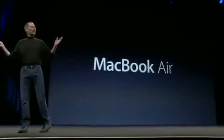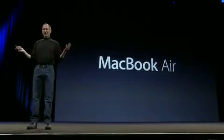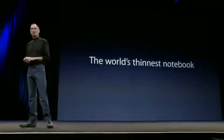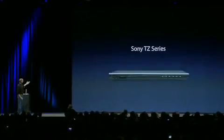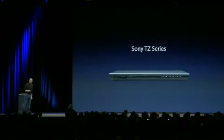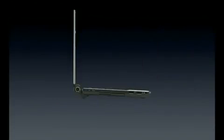Now, what is the MacBook Air? In a sentence, it's the world's thinnest notebook. So, what does that mean? Well, we went out and looked at all the thin notebooks out there. Most people think of these, the Sony TZ series. They're good notebooks, and they're thin. Right? This is what they look like. Side view there.